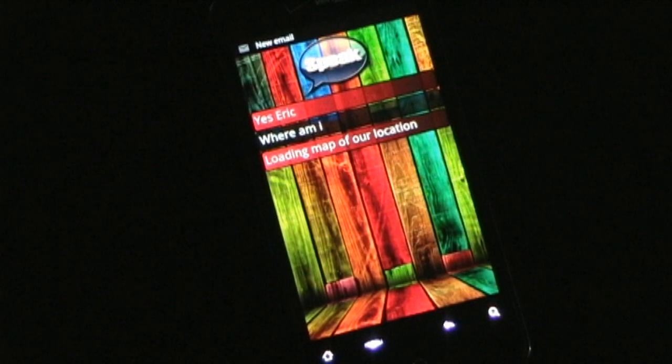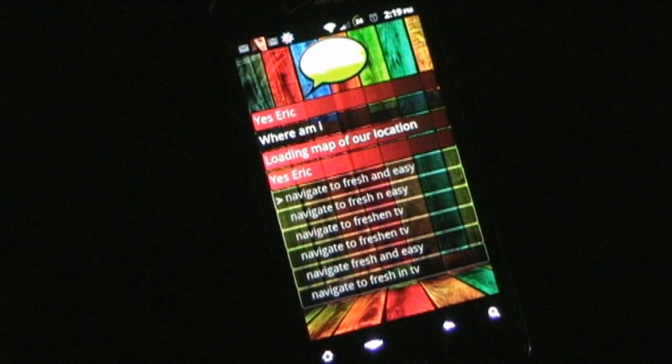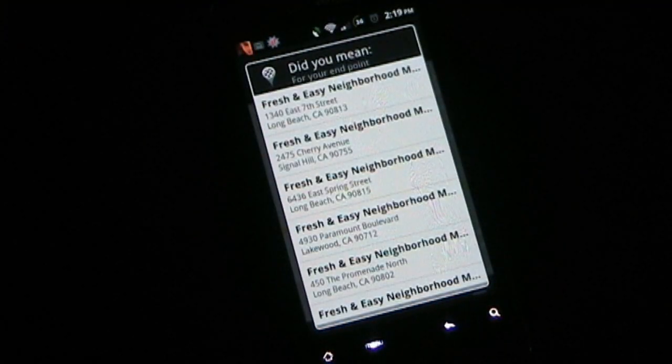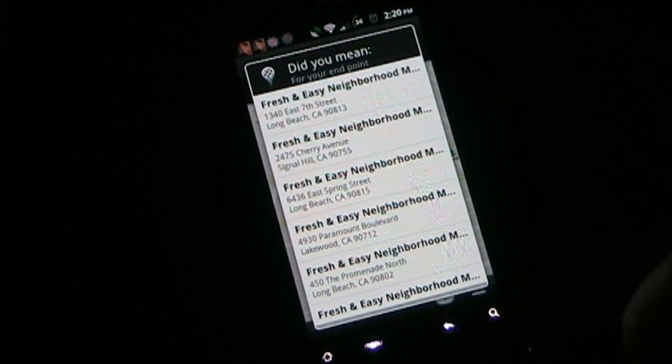Yes, Eric. Navigate to Fresh and Easy. Navigating to Fresh and Easy. So if you say navigate, it'll open up the place, and if I were to choose this, which is close to me, then it would navigate there.